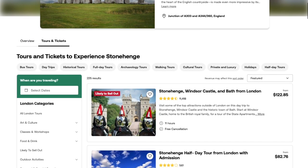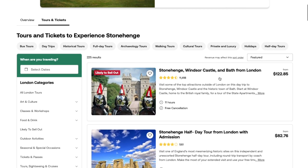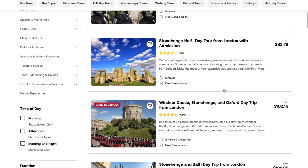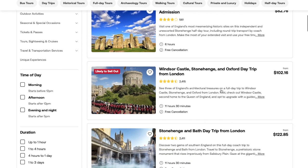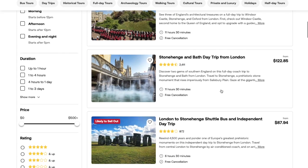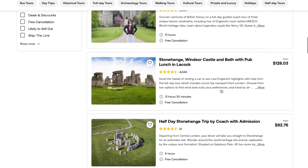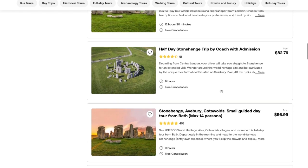So here we have some options that are available on Viator. You can see here a lot of these tours, it's a little expensive, but they do include some other options like a trip to Windsor Castle, Bath. Bath is a fantastic city. I love it, especially if you're going to be there for Christmas. They have a fantastic Christmas market. You can see here a couple of other options. A lot of them do include Windsor Castle. Oxford, that's another great city to go to. Other options with Bath as well. So you can have a look through here and you can pick whichever works for you.